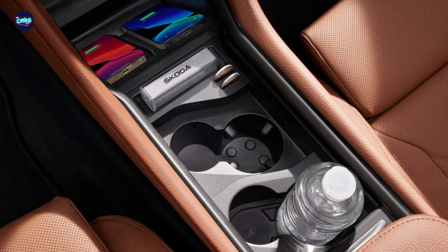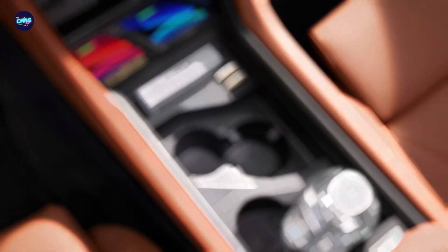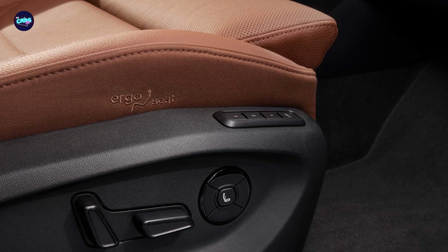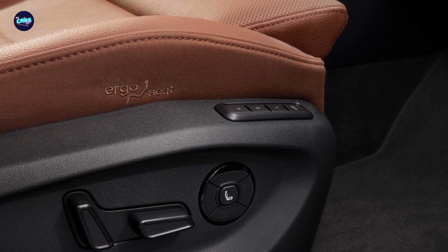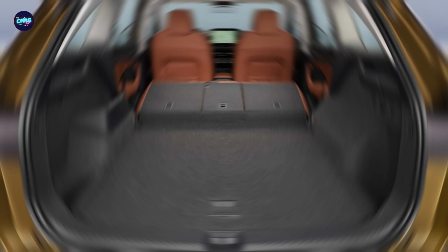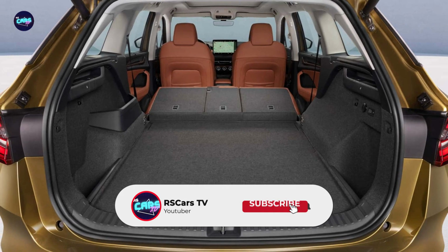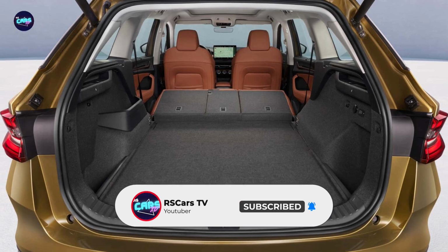Fold the third row, and you have 845 liters, an increase of 80 liters. The maximum cargo capacity of the 3-row model has jumped by 30 liters to 2,035 liters. Furthermore, this 7-seat model additionally has an extra 0.6 in, 15 mm, of headroom for rearmost occupants.